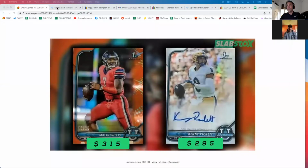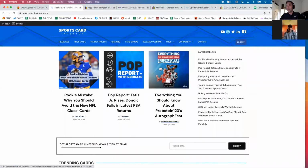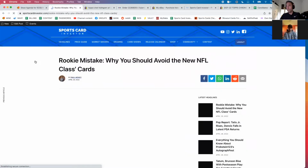And I'm going to reference an article that I wrote. I am now a contributor, in addition to obviously running nooffseason.com. I'm a contributor to Sports Card Investor. And so I recently wrote this article, why you should avoid the new NFL classes cards.